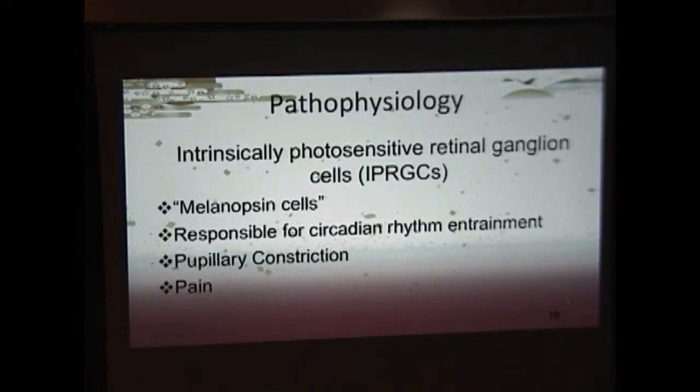Okay, so now I'm going to turn away from talking about some of the clinical characteristics of photophobia and talk a little bit more about the pathophysiology. So this is not a for sure thing, but a lot of evidence seems to be pointing toward the fact that these intrinsically photosensitive retinal ganglion cells in the retina likely have a lot to do with the pathophysiology of abnormal light sensitivity. These are also called melanopsin cells because they contain the photopigment melanopsin.